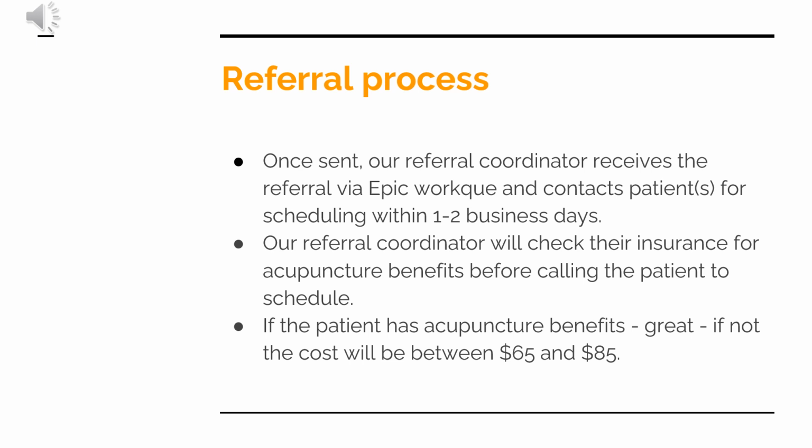So the patient does not need to contact us. We will contact them after our referral coordinator looks into their insurance. And it comes up on her Epic work queue when you type in that SCFR acupuncture. Then she will look into their insurance and see if it is a covered benefit with their insurance, and she'll call the patient to schedule. If they do not have acupuncture benefits, then the cost will be between $65 and $85.